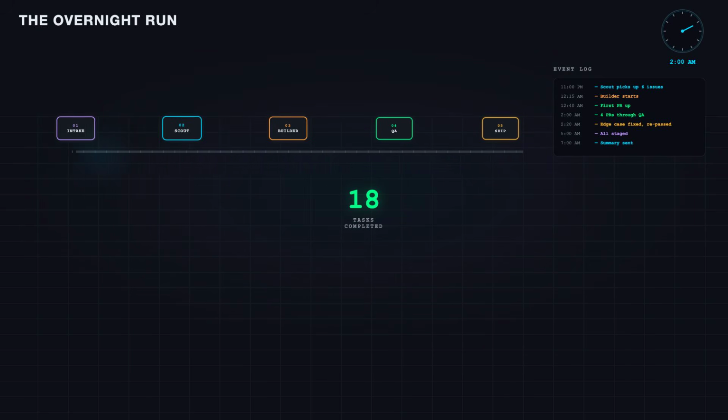One gets flagged. The builder missed an edge case in the payment flow. It loops back, fixes it. QA re-reviews, passes at 2:20. By 5 a.m., all 6 issues are staged, plus 11 more that were already in the queue from yesterday.